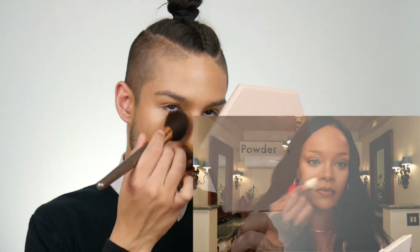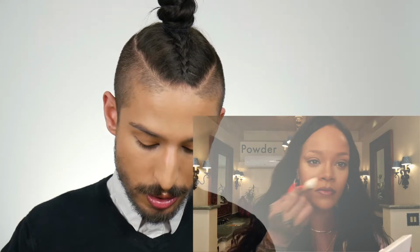So I'm gonna go in with just a big powder brush, swirling into the Invisimatte setting powder and starting to set and mattify. You see that really sets everything down. And what's great about the Fenty Beauty products is they all work together so seamlessly to give you that very pro-filtered, no texture, no unwanted shine look. Your skin just looks flawless. Like on camera, this is gonna look impeccable. I just know it.